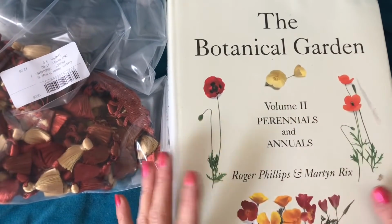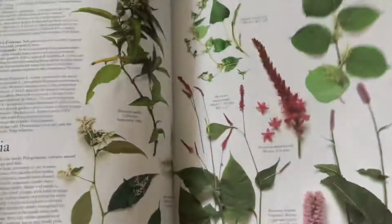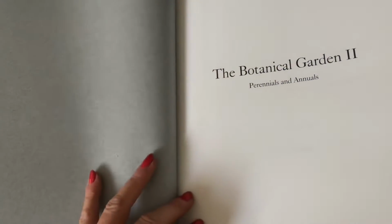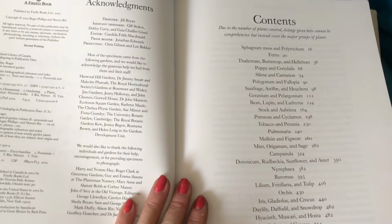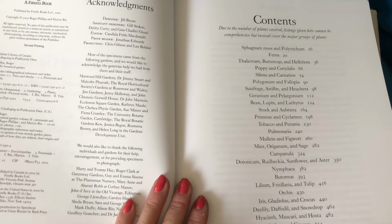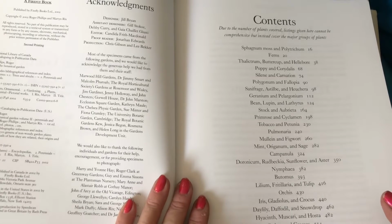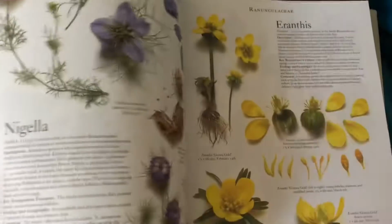Then I got this one, the Botanical Garden. So this one here, again, it's got lots of lovely images. Now, again, this is not the oldest book. It is dated... again, can't really see a date on here. You can probably see it better than I can. I really need to pull my glasses down. Oh, heaven knows. I can't see a date, to be honest. But anyway, it's not the oldest.